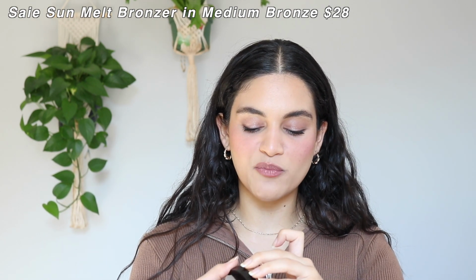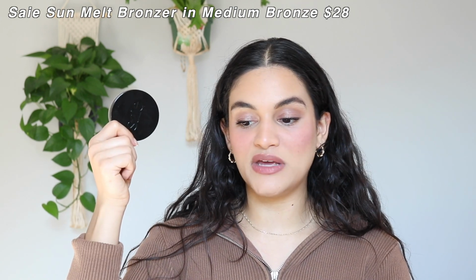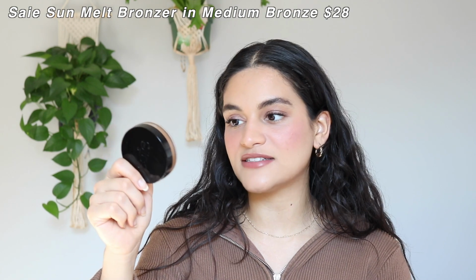I love how huge this bronzer is. I could see someone having a really minimal collection and this being their only bronzer and this lasting them like 2 years. I also picked up a Saie blush. This is their Dew Blush Liquid Cheek Blush, and I picked mine out in the shade Rosy.